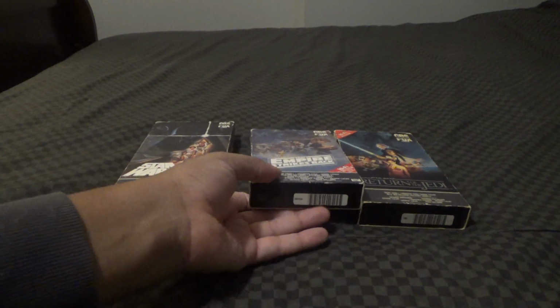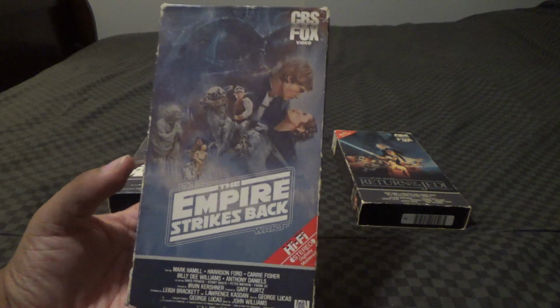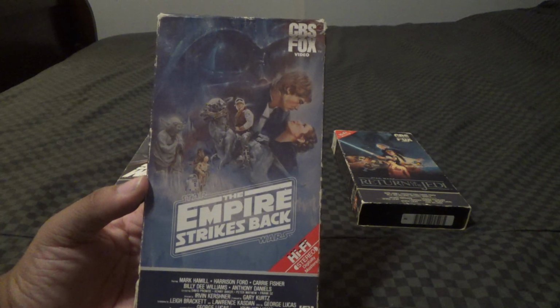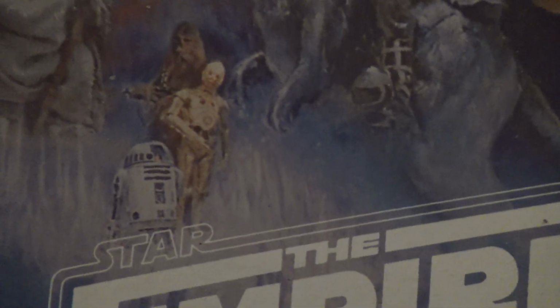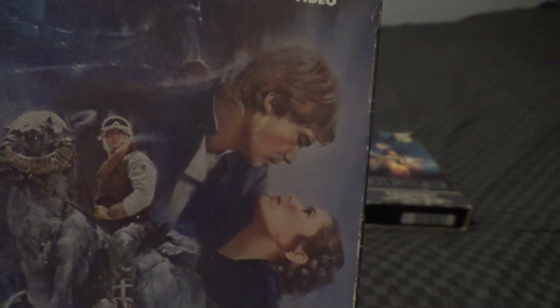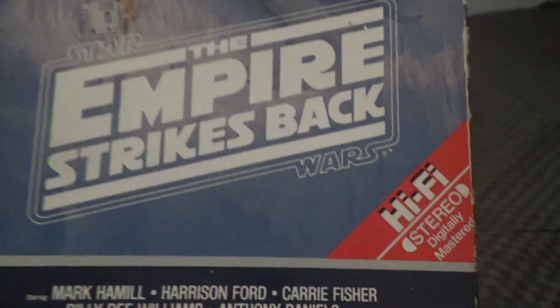Okay. Up next, here's The Empire Strikes Back. This is the 1984 VHS. This is the 1980 movie. I love the artwork. You got Luke Skywalker riding on a tauntaun, like. There's Yoda, Chewbacca, C-3PO, and R2-D2. And here's Han Solo, who fell in love with Carrie Fisher, Princess Leia. And there's Darth Vader. The Empire Strikes Back.